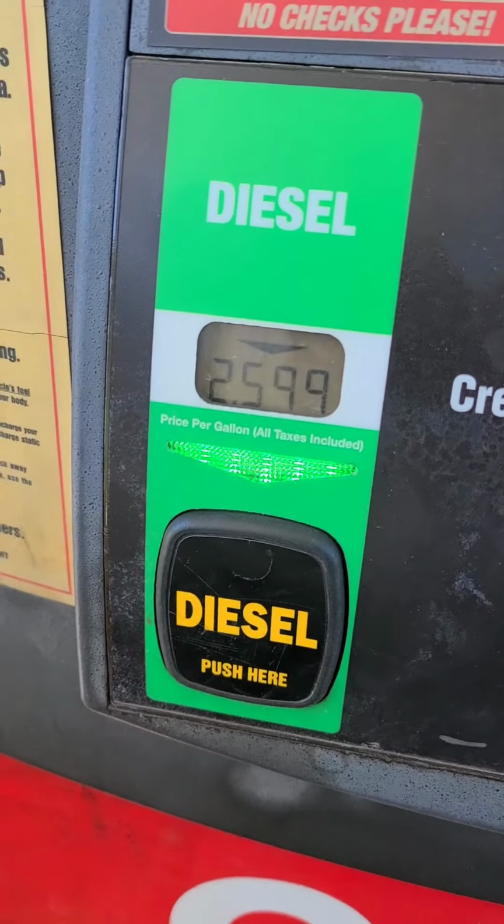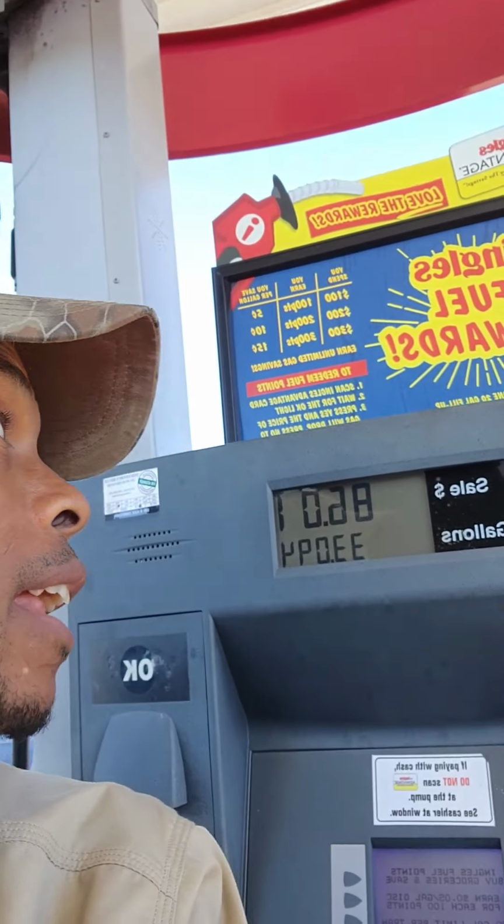This is me filling it up. We're filling it up with diesel. Diesel's like, let's see, $2.59 a gallon. But we got 70 gallons to fill up. So yeah, that's costing a little change, right? But where are we at right now? $83. I just put 53 in the main tank, in the factory tank. So part of that total is the 53 that I filled up with my main tank first.